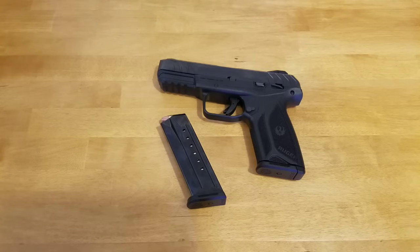I want to give you 7 things to know about the Ruger Security-9. I bought this, it's been a few weeks now, and I've had some time to play around with it, take it to the range, put some rounds through it. So I want to tell you 7 things that I think you should know about it in case you're looking to buy it yourself.